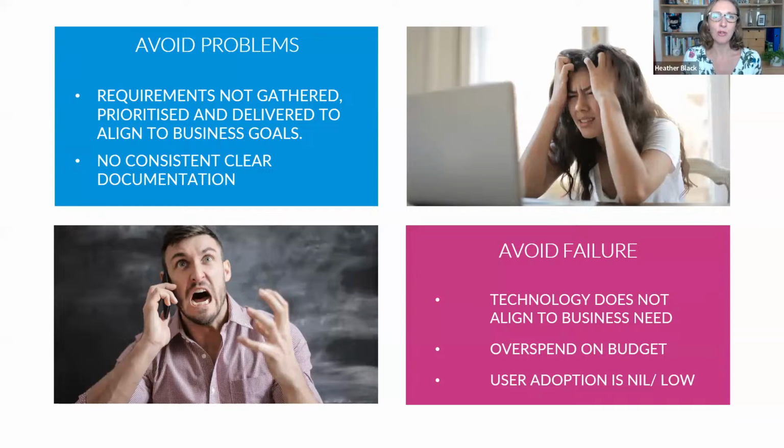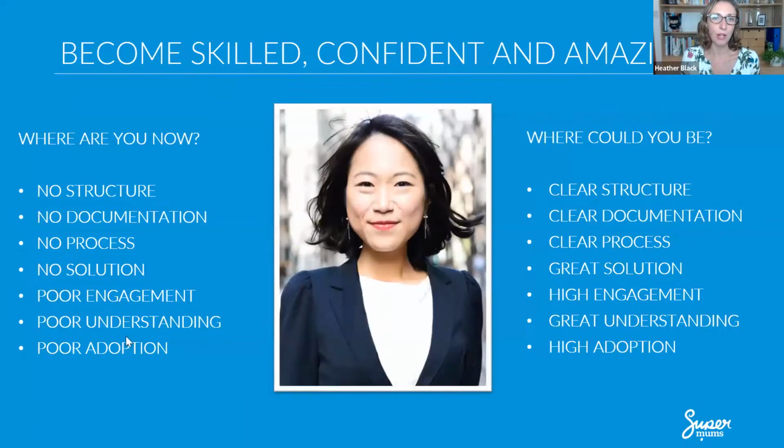So you want to make sure that you've got everything squeaky clean, you've got approach, you've got a methodology, and the client knows, and have the expectations set out with them, and they can see that everything's done in a way, because then they won't challenge or argue or feel unclear about anything. It's all documented out for them. So you want to avoid failure on this. You want to make sure that the technology does align to business need, that there isn't an overspend on budget, and ultimately, you're aiming for high user adoption on both the manager level and the grassroots level. That's where we really want to get people to.